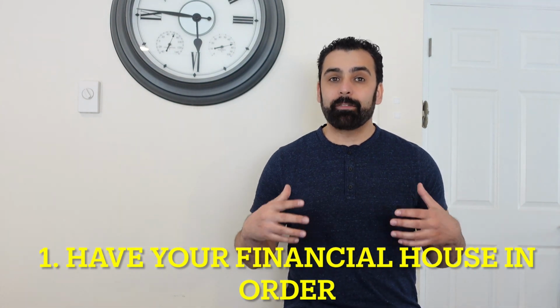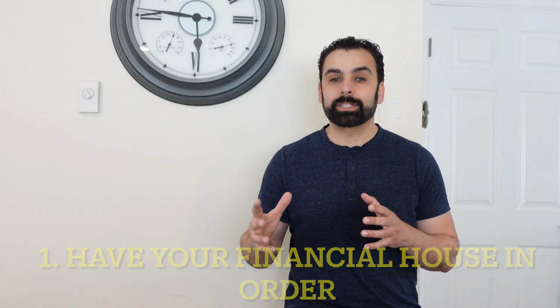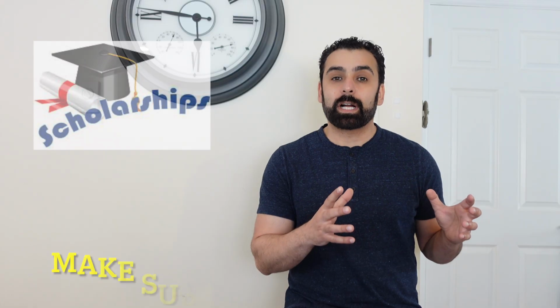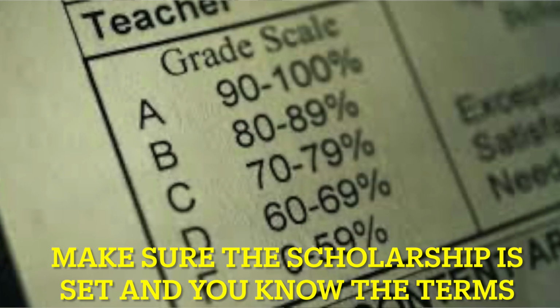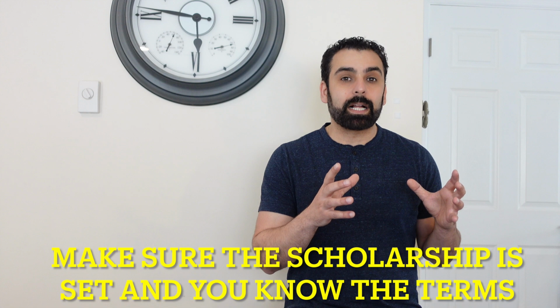Now of these 4 things, right off the bat, the first thing you want to do is make sure to have your financial house in order. What I mean by that is, first, let's contact the admissions office and make sure our scholarship is in place. We know the terms of the scholarship, what GPA we need to get every semester to keep that scholarship, how many college credits we need to take, and so on and so forth. And we make sure that the scholarship is locked in, we're done, we're good to go for the 4 years.